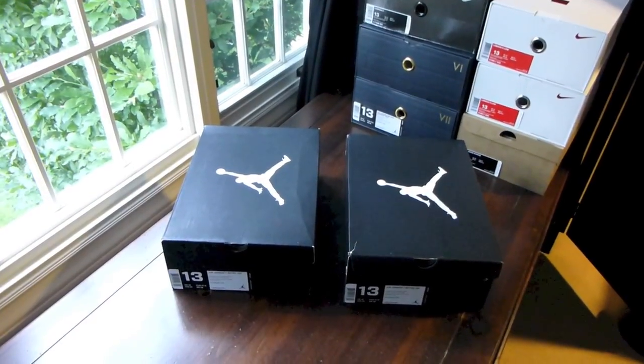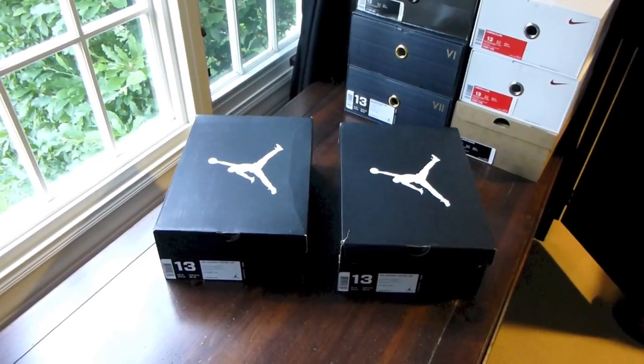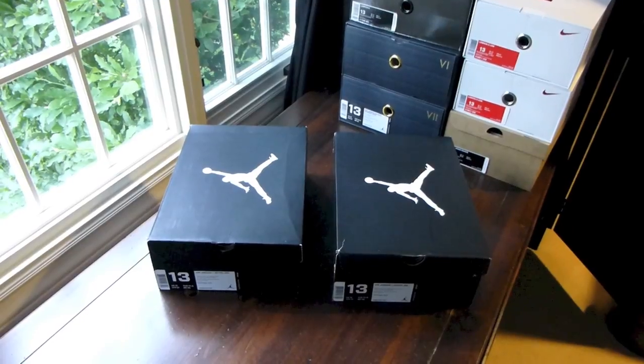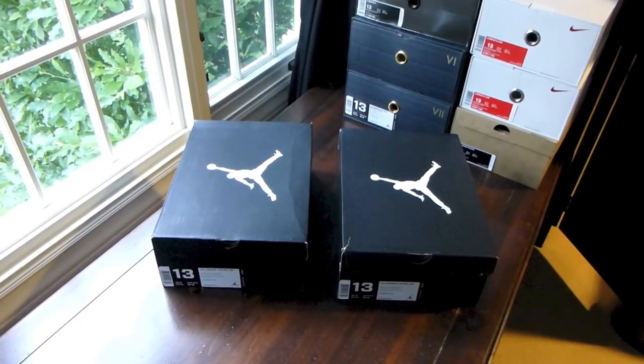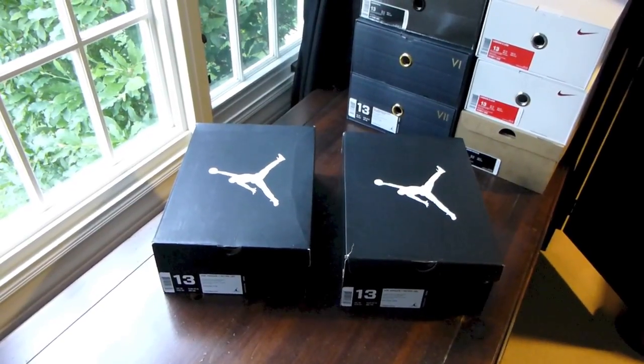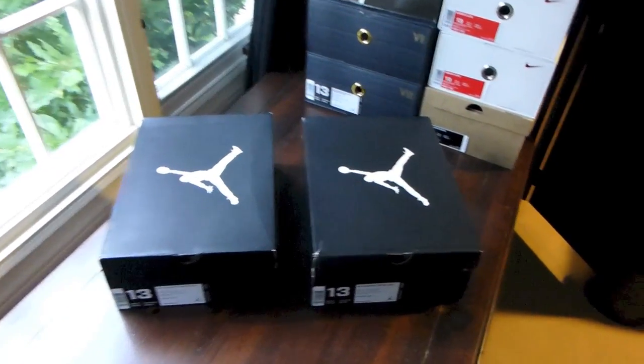Two more Jordan boxes. These two came out about a week ago. Got to give a big shout out to my sister. She surprised me with these, sent me the Nike confirmation email after she had ordered them. I really didn't plan on copping these. Let's get straight to it.